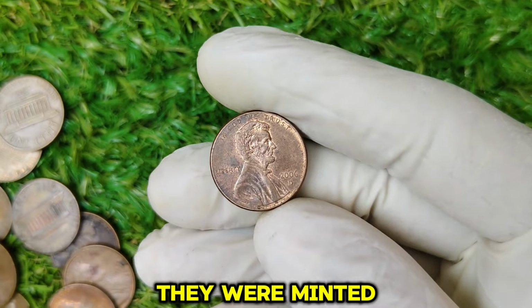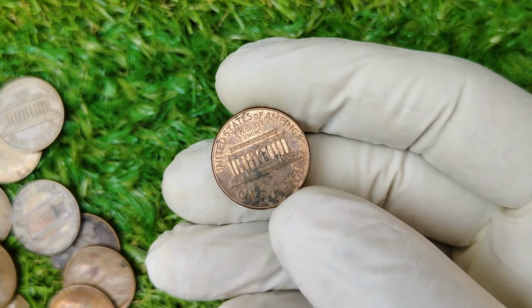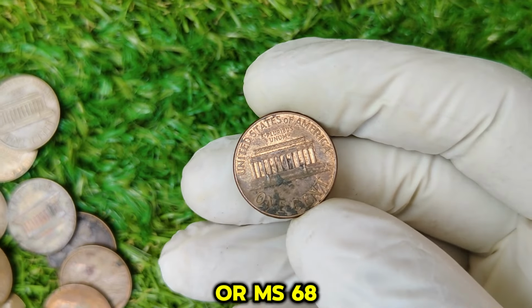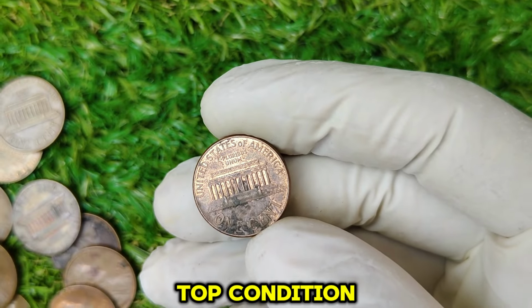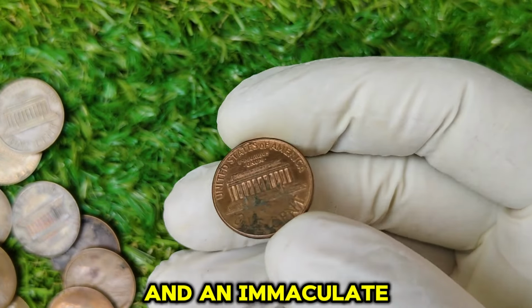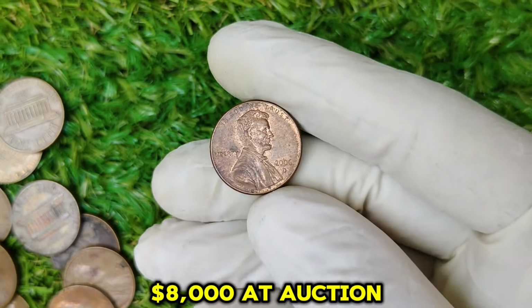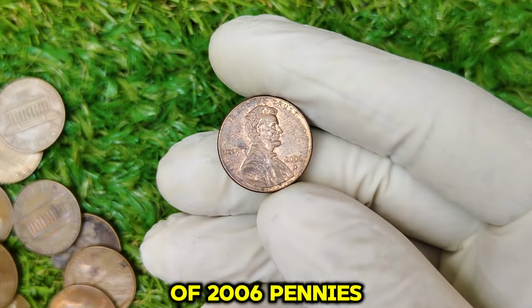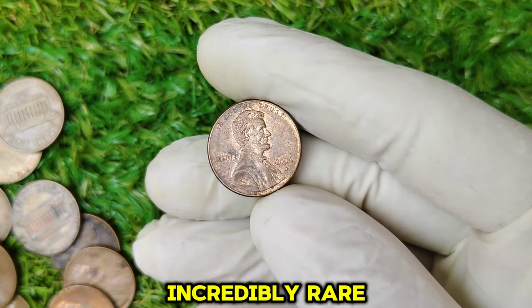time they were minted. For a 2060 penny, a coin graded in the high MS range, especially MS-67 or MS-68, can be worth thousands of dollars. Some pennies in top condition, with perfect details and an immaculate finish, have even fetched prices close to $8,000 at auction, even though billions of 2006 pennies were minted. Finding one in pristine condition with a mint error is incredibly rare.